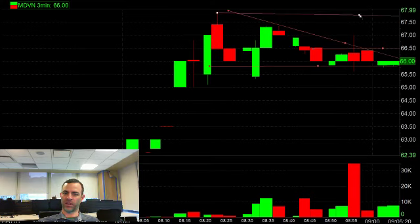The key on these types of situations is how the volume and price action plays out after 9:30 here. Don't get stubborn about it. If by 10:30 it's still hanging out here in the 66 to 66.5 area, probably not that good of a short. Alright, so that's the fresh stuff that I wanted to go over. I know there's a bunch of other things, but those are my highlights for the best potential stocks based on what I've seen.